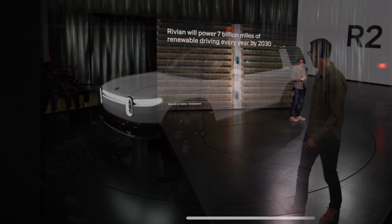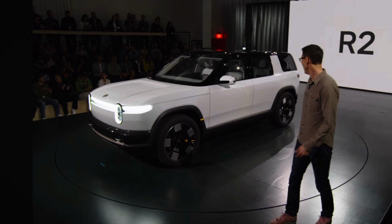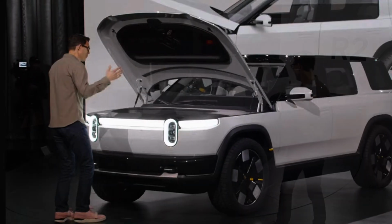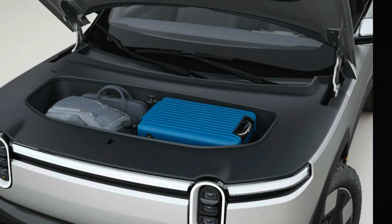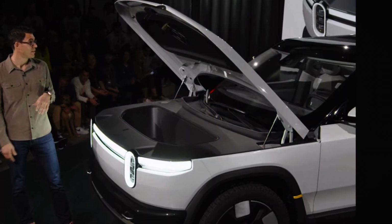And then finally they brought out the R2, which was pretty exciting and it looked great. Obviously it looks like a smaller R1S, but it's got a shorter wheelbase and it is shorter in height, of course, as well. But it did look cool. And then he went into the frunk a little bit, which is familiar. It looks like the familiar Rivian frunks we've got on the R1T and the R1S, and it's still that lift over the front type of frunk.